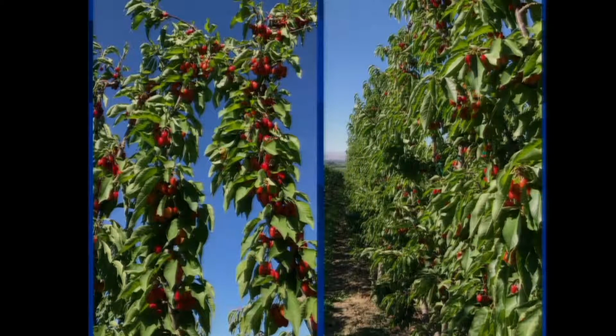So here are UFO trees in Washington State. You see beautiful distribution of sunlight, evenness of ripening up and down these vertical growing sections, all the way down the row.